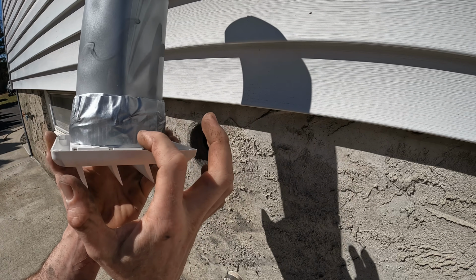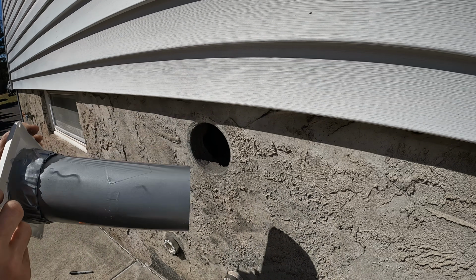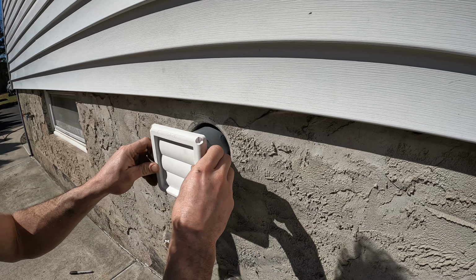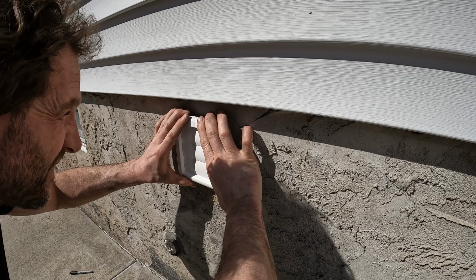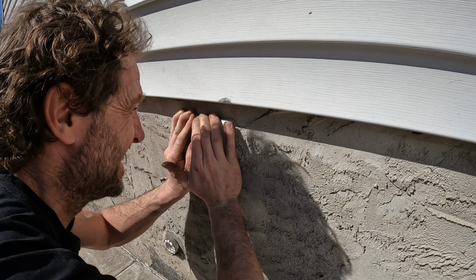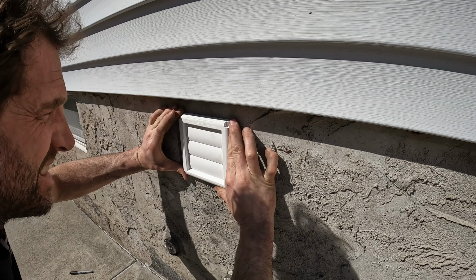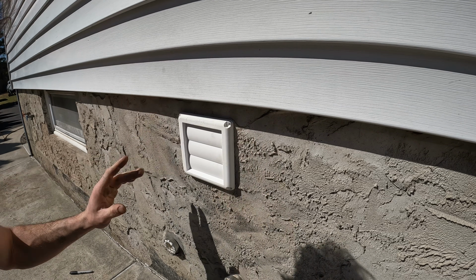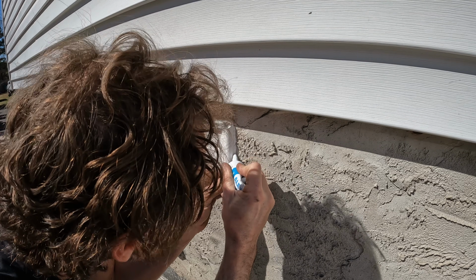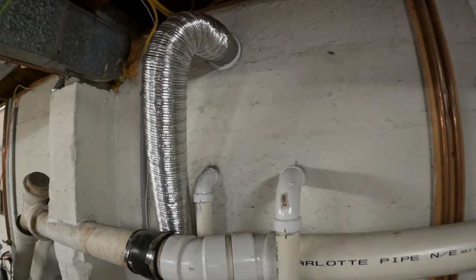To make this easily replaceable, I wrapped it in a bunch of duct tape for a good seal, and then hit it with some paint for extra rust preventative, and it should be a nice tight snug fit. No need for screws. Oh yeah, right into the block. Boom. It's a perfect seal. It's in there tight, and then I can do a little beat around the outside. And there you go. That's the final product.